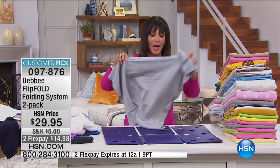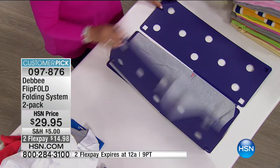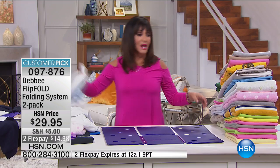Again, I'll show you real easily. Everything is in the name of the product. You lay it down and you flip, flip, and fold, and it doesn't get any easier. Your clothes are going to look neat. Your house is going to look neat. You're going to have more time on your hands. And there is no better way to be organized and to start the year.